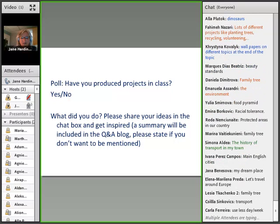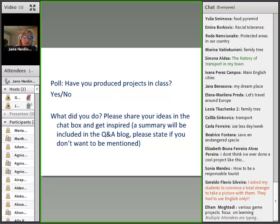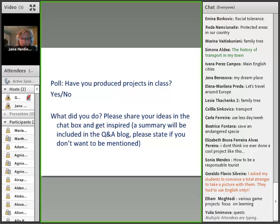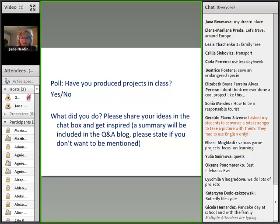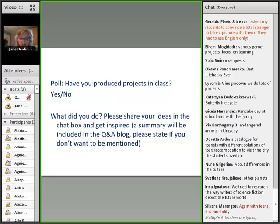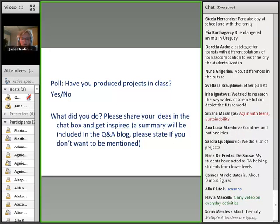I've done that before. Planting sunflower seeds and then measuring how tall they're getting, which one's the tallest. It's a good one. Convince a total stranger to take a picture with them. That's good. Pretend you're a student. Best life hacks ever. Oh, there's so many there. I hope you're all reading them.